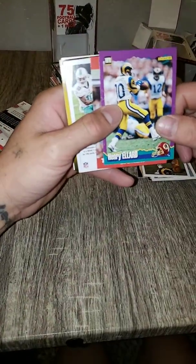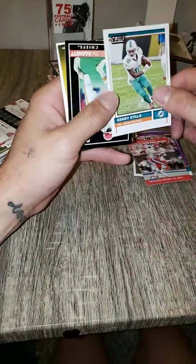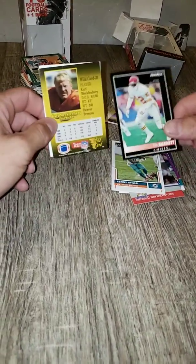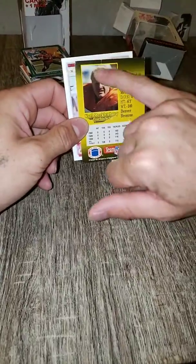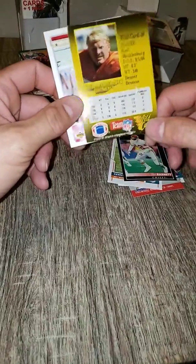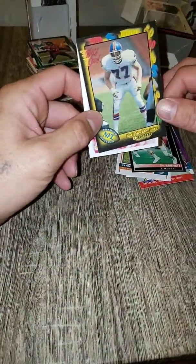Henry Allard, these are all like maybe for somebody's set, maybe. Kevin Ross, Pro Bowl. Kenny Steeles. Tim Barnett, Pinnacle is in good shape. That's all messed up there. Wow, that's a really good damage card there. I think it's not a Brett Favre rookie or something, huh? Not.